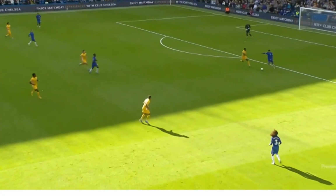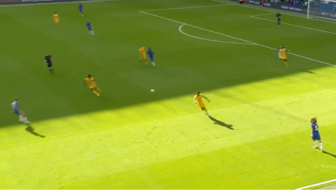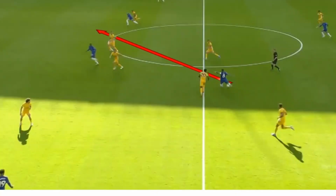In attack, Chelsea often capitalized on Brighton's high defensive line by focusing on quick counterattacks. Once Chelsea regained possession, their primary goal was to exploit the space behind Brighton's backline, which was vulnerable due to their advanced positioning. Upon intercepting the ball, Chelsea's players would immediately look to release Noni Madueke on the wing, or find Nicholas Jackson and Cole Palmer making runs through the middle.